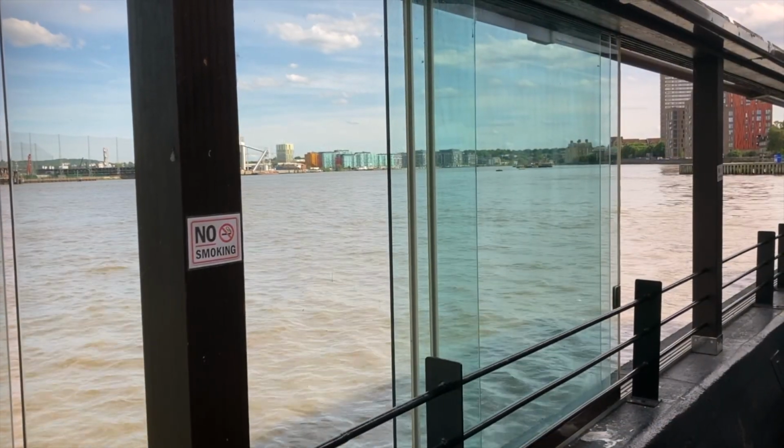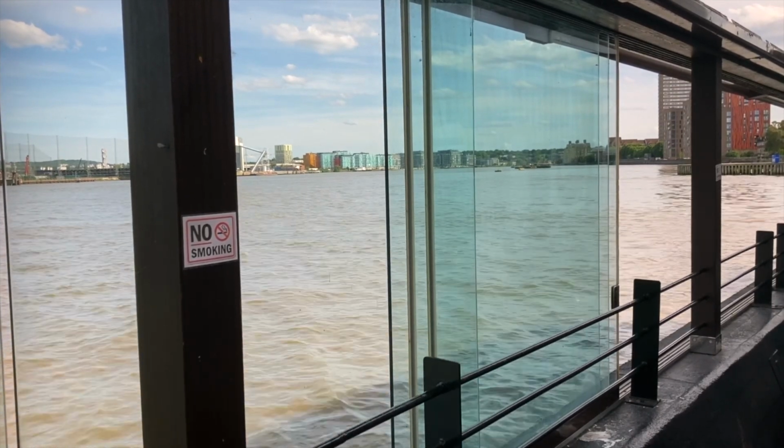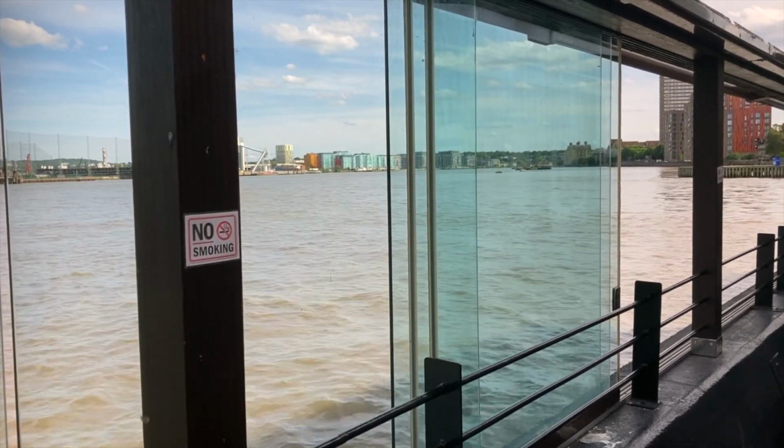Like other pubs we've seen on this channel, such as the Mayflower and the Prospect of Whitby, the Gun offers an excellent place to view the Thames, which is particularly glorious on a clear summer's day.